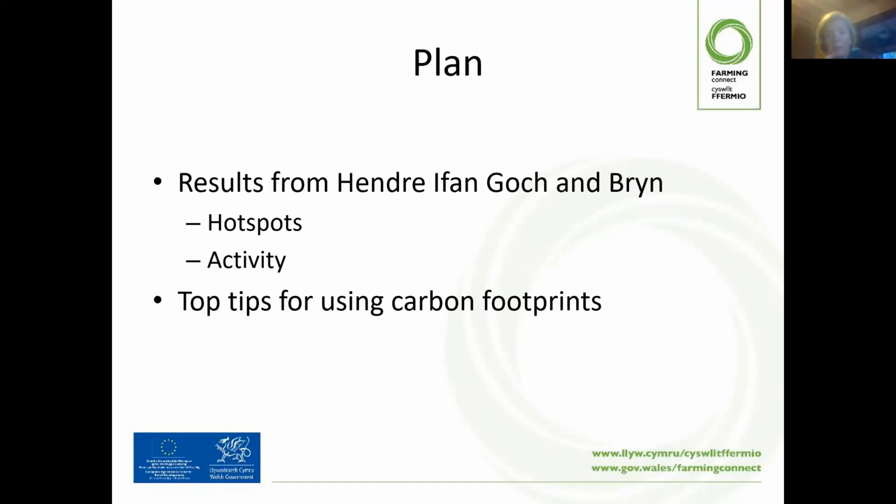I'm going to identify some hotspots, which will be very similar to quite a lot of beef and sheep farms, and then look at the activity that we're doing with those farms to try and address and make efficiencies wherever possible, and try to reduce the carbon that is being emitted from these farms. And then some thoughts that I have for those who are interested in progressing carbon footprints themselves on their farms or had opportunities to do them, what do we need to think about before we start heading towards them?